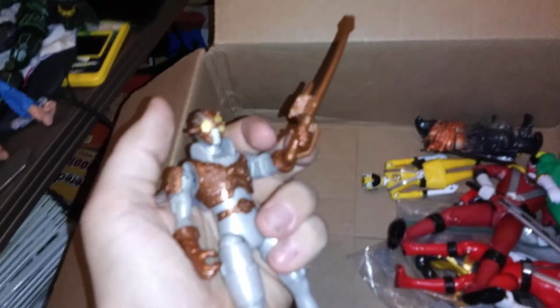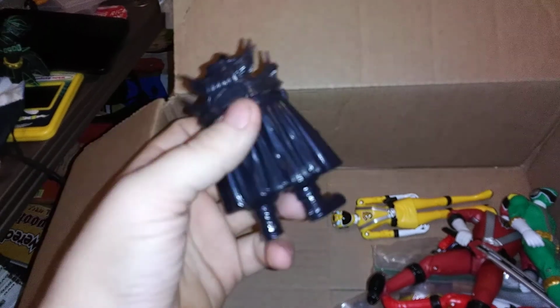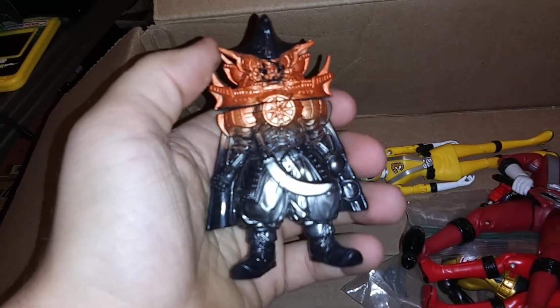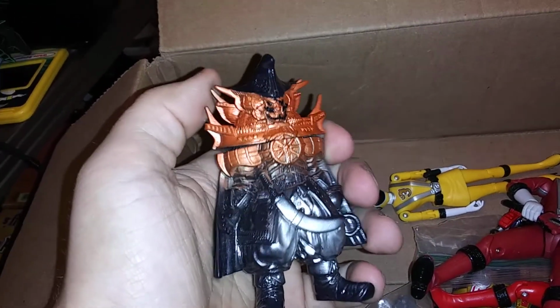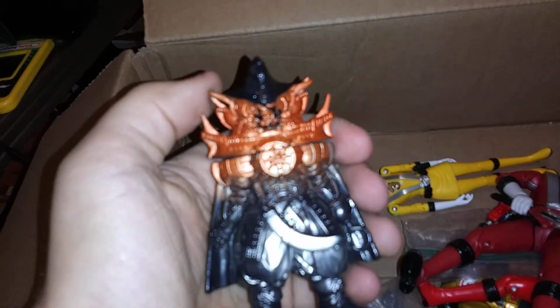So yeah, Grinder with his weapon, that's cool. Don't know why this is so blurry. And, oh, this was cool. Little Captain Mutiny vinyl. That was really neat. Man, this camera really... Oh, okay, now it's coming in okay. You can see all the little details on Mutiny, man. And now they're gone again. I don't like this camera.